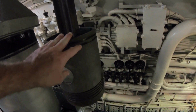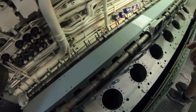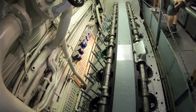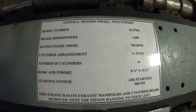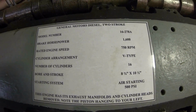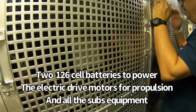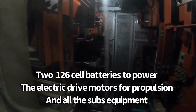Cylinders. It's massive. We're almost done. Are these for the batteries? Yeah, did you hear him earlier? There's 252 batteries on this thing. 126 on each end.